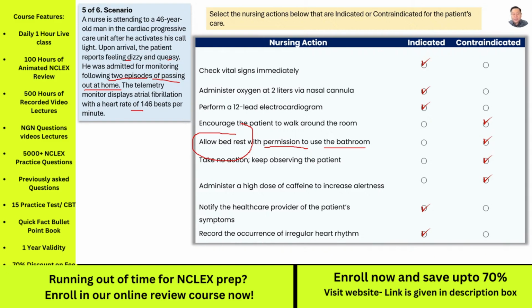And another strategy here is to eliminate those obviously incorrect answers. So immediately rule out any choices that are clearly unsafe or will go against the standard nursing care for the situation. So you got to be careful with statements such as encourage the patient to walk around in this case, because it's unsafe when the client is feeling dizzy and they have already fainted before. And also discard as indicated giving 3 cups of brewed coffee, because again, caffeine makes a fast heart rate worse, and this will increase the risk of arrhythmia. Even though that's obvious, I'm just throwing it out there.